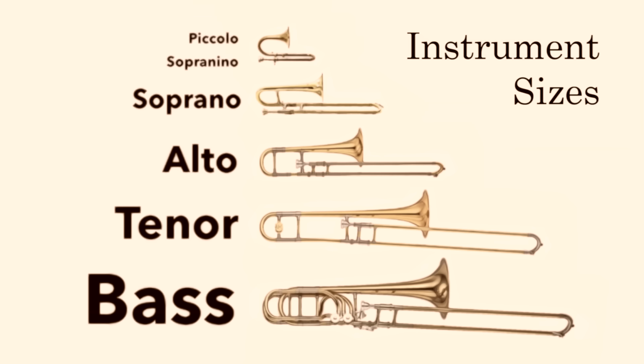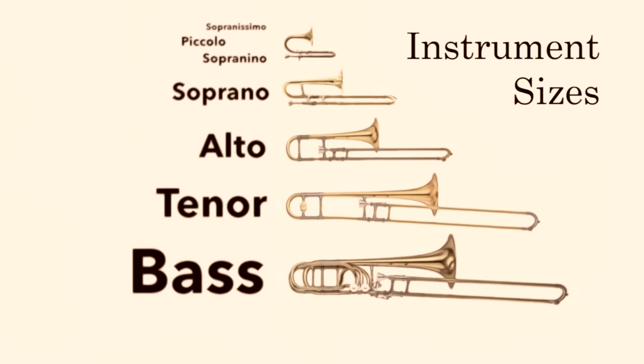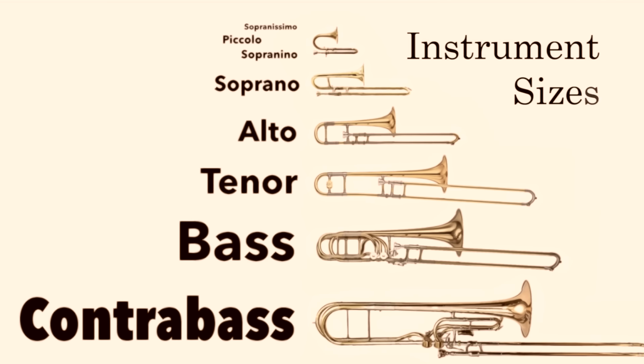Sopranino and piccolo both describe stratospheric ranges which are even higher than a soprano version, and Sopranissimo is the range above Sopranino. I'm only going to be discussing the cute small instruments, but below the bass, you'll also find the contrabass range. First up, we have the Spock drum.